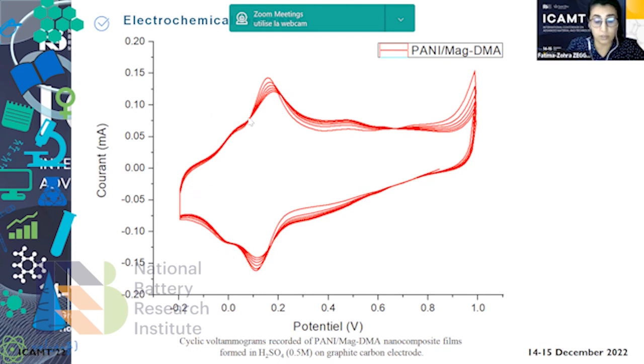The second redox peak corresponds to the transition from leucoemeraldine to emeraldine on the forward scan, and on the backward scan, back to leucoemeraldine can be seen. The third redox peak corresponds to the transition from emeraldine to pernigraniline, while on the reverse scan, the reduction from pernigraniline to emeraldine is observed. Regarding the results, it was found that the electrochemical behavior of the nanocomposites is completely reversible and showed that the nanocomposites are electroactive.